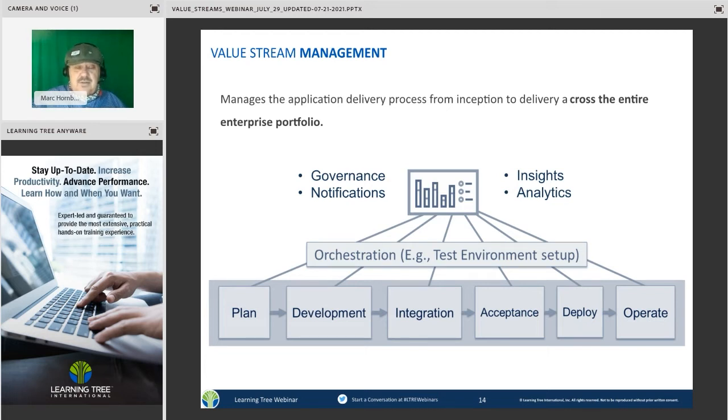It can also provide analytics because it's plugged into all the different tools in the tool chains and can feed that data back to its analytics engine and provide insights and analytics for what's happening across the value stream. These can be useful for things like governance policies and keeping track of whatever you're using for governing your systems, notifications, alerts, and driving activities that result from operating value streams. So that's essentially what it is.